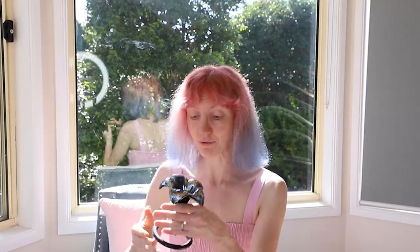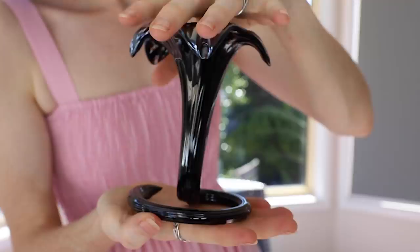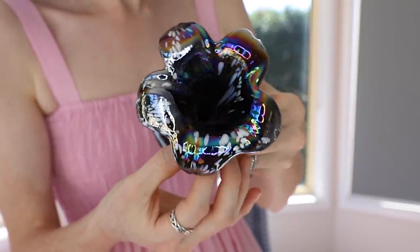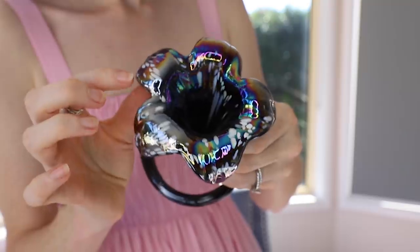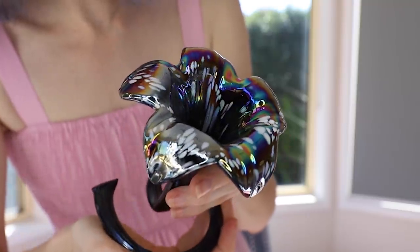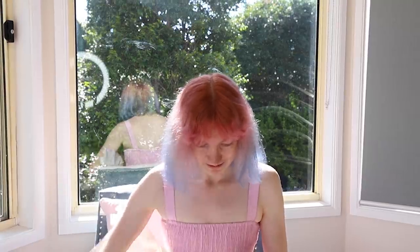This is incredible. This is hand-blown glass. This is, again, a vase that you use for like a single flower or a couple of flowers on their stems. This is so insane. It's black glass, and then in here, it's iridescent. Isn't that magical? This is just so beautiful. It's so beautiful. Oh my God.